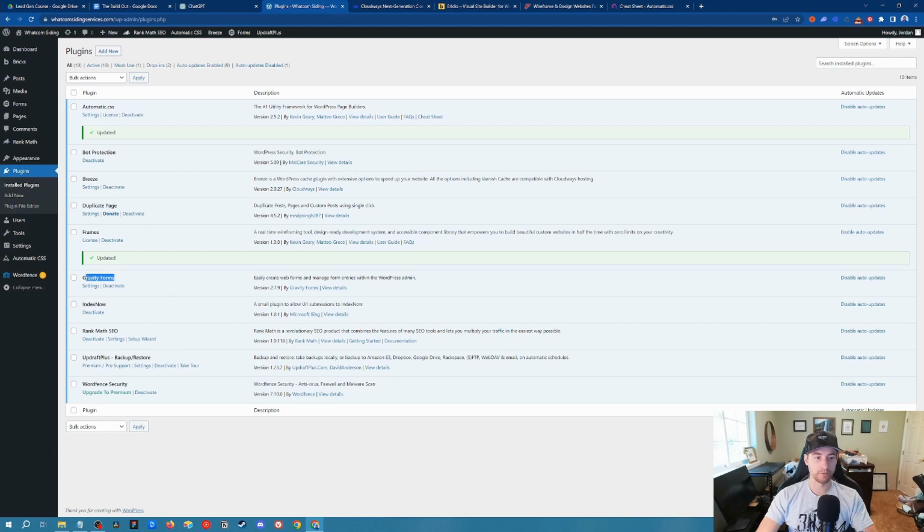Gravity Forms is the form plugin that I use. Rank Math is for setting all of the SEO on the website. Updraft is for taking backups, which is super important when it comes to security and making sure you are hack proof, essentially. If a hack happens, you can just roll back the database and all your files to before the hack happened. And to prevent hacks in the first place, we're using Wordfence, okay?